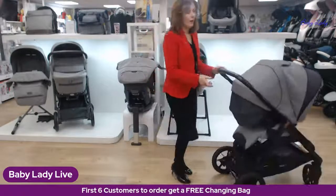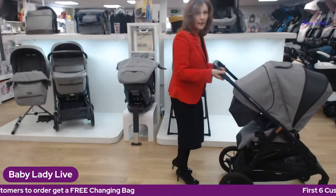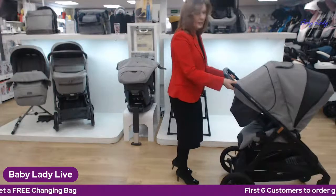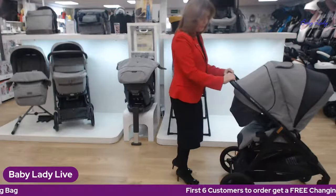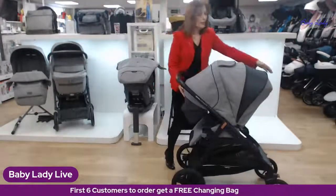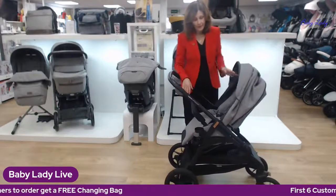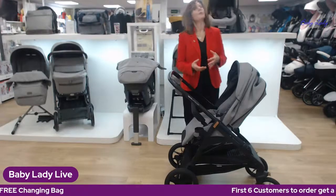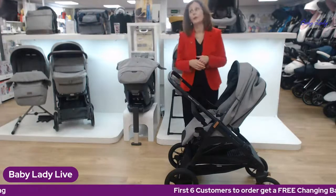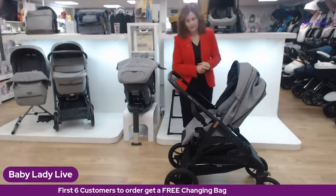We also have a very high handle. I should have done this when I did the chassis, but it's got a really good adjustable handle. Lots of different height positions here for all types of people, whether you be short like me or whether you're taller. So our seat unit is reversible. You can have it parent facing like this, which is really important because all the time you're talking to your child, it does mean you're interacting with them. Or you can turn it around the other way as well.